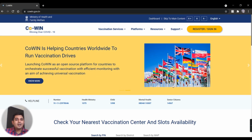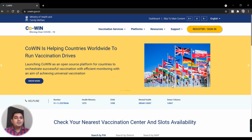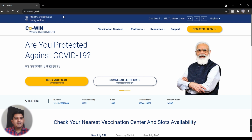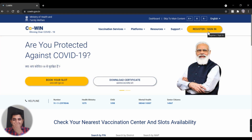Hello everyone. So today we will see how to register for getting the COVID vaccine. First we'll open this website called cowin.gov.in. When you open this website, you will see this option on the right hand side of the page. It's called Register / Sign In. So for new users, you will register here.